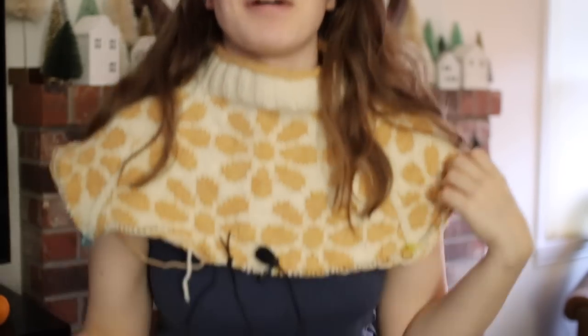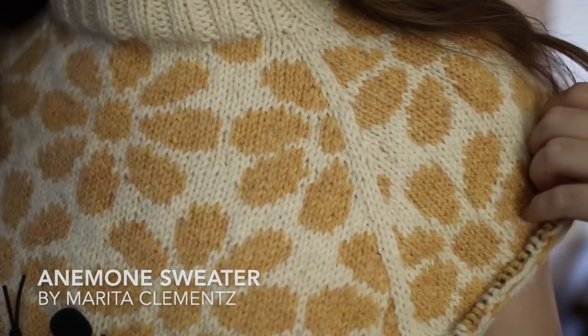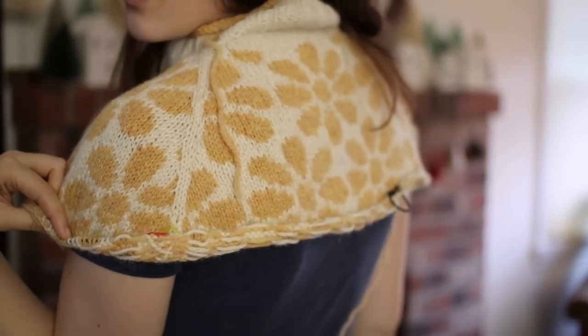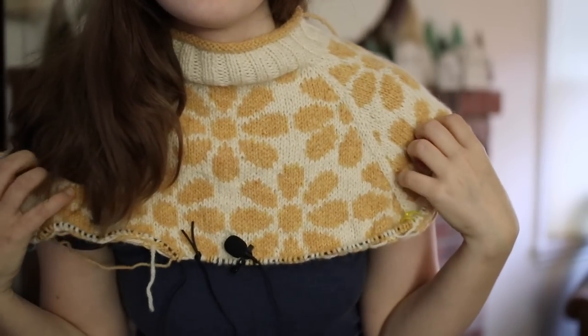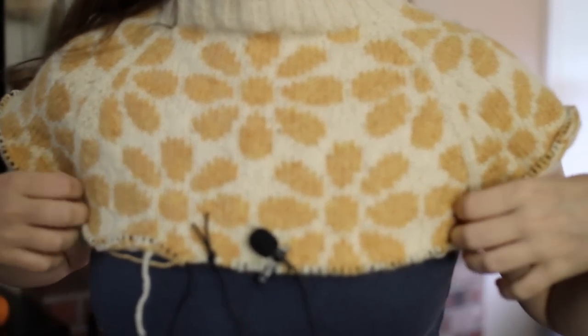All right, another quick change for my last finished object. Okay, what do you think of my poncho? It looks like a poncho because I have not yet split for sleeves, but I will stand close so you can see. This is my anemone sweater by Marita Clemens, who is a Swedish designer, I believe. It's this really pretty colorwork sweater with these happy little daisies or anemones on it. I'll show you the back as well. It's rolling, but I'm not sure how useful that is to you. I did add some short rows in the back and they're not really doing what they need to do. I think once I split for sleeves, the fit will be a little bit better. But this is where I'm at so far on the anemone sweater. I'm about to split for sleeves.